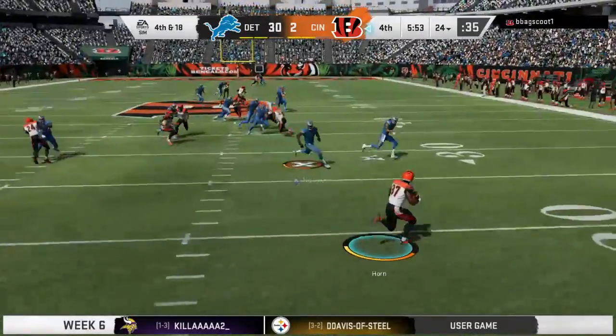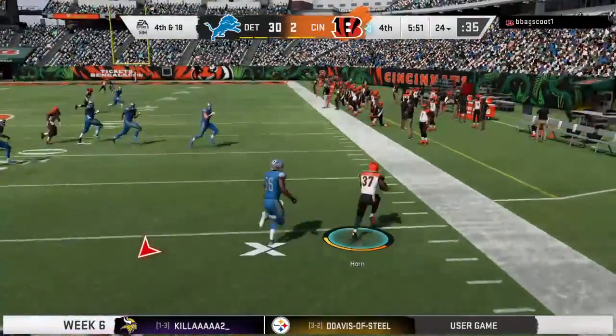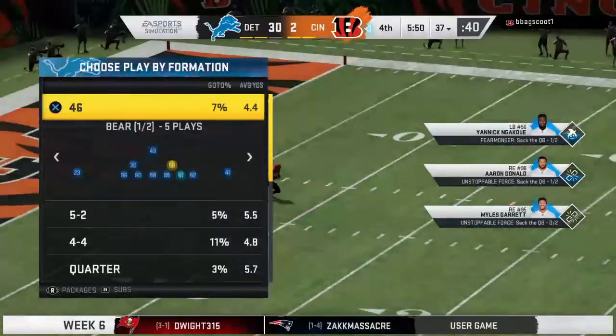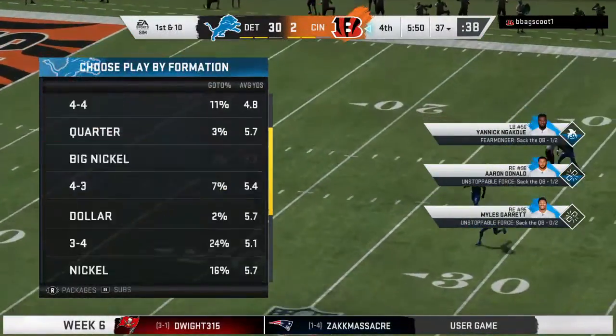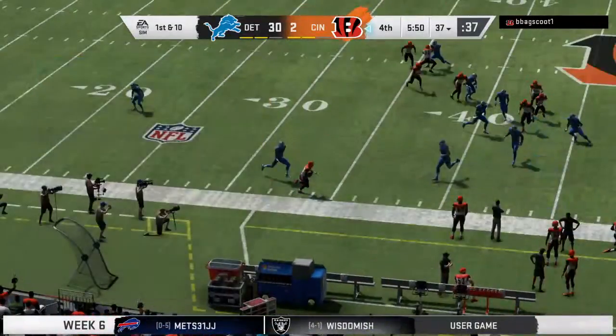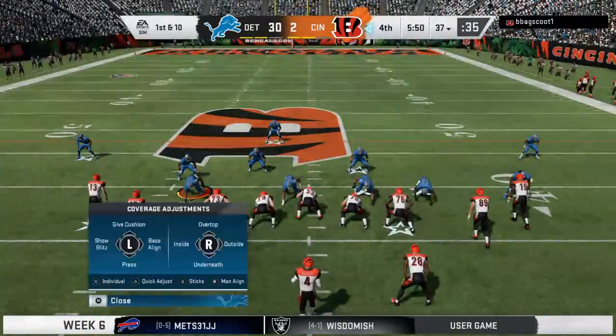And it's taken in at the 9. Great blocking, nearly sprung him there. 28-yard return. And the Bengals will take over here 1st and 10. The Bengals drive about to get going.